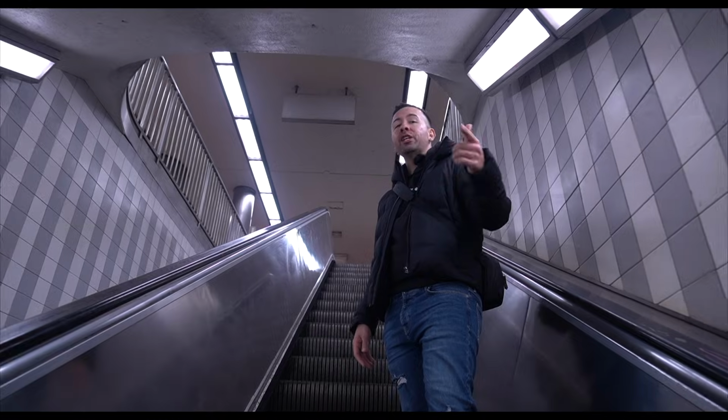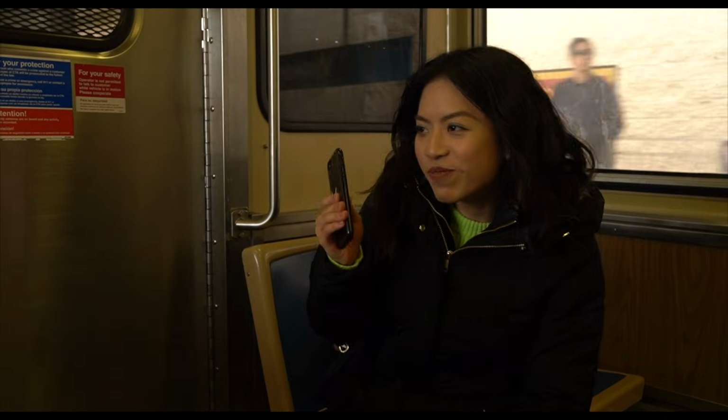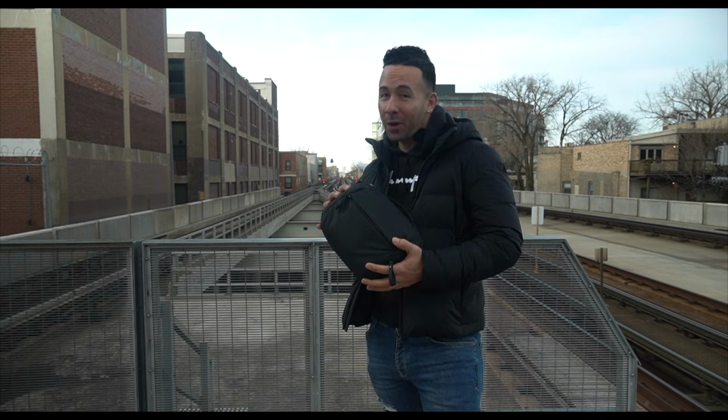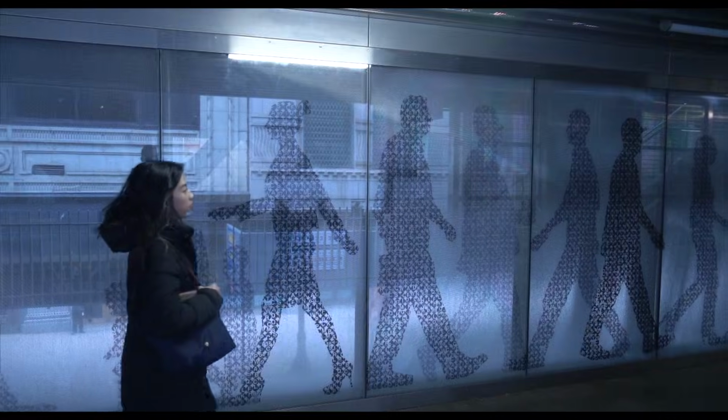Remember that the CTA is public transportation, so be nice to everybody. Here are a few etiquette tips. On the escalators, make sure you stand on the right, pass on the left. Make sure you let people off before you board a train. Don't listen to loud music. No eating, smoking, or gambling on CTA trains. Remove your backpack so you don't hit anybody on the train. On a crowded train, be sure to give up your seat to someone who may need it.